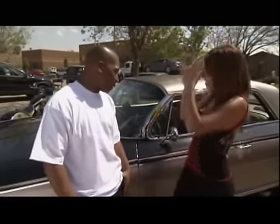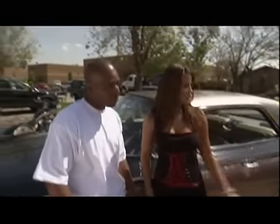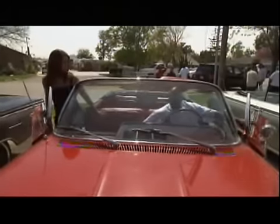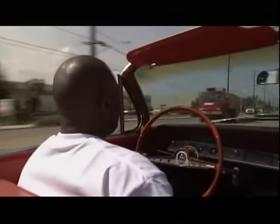No, actually, I'm not going to take you for a ride in this one. I'm going to take you for a ride in the convertible one. This is just an original. So this one, we're just going to cruise, right? We're just going to cruise. Yeah, we're going to a drive-in movie. I see why you want to drive this.